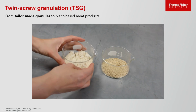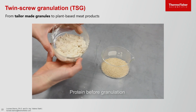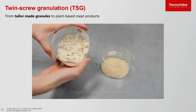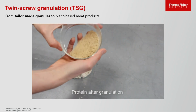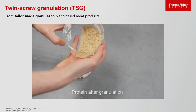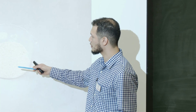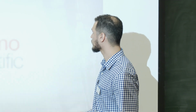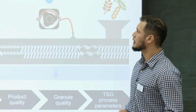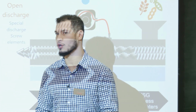And this is the difference before the granulation. It doesn't flow very well, and after granulation it flows much easier, so you can use that to produce your product. Because it's easier to feed, you're going to have a more consistent feeding and more consistent quality in your final product. These help us to handle this material, but also influence the quality of the final product.